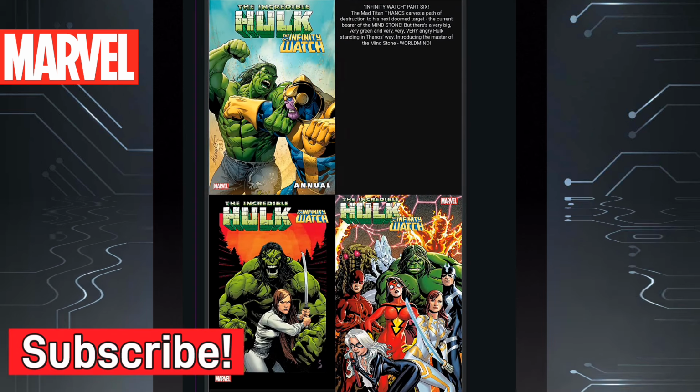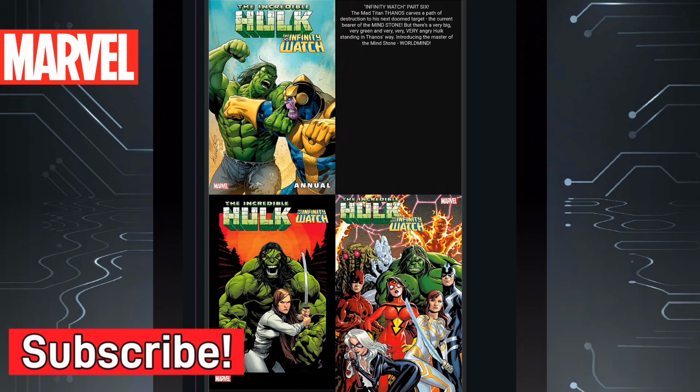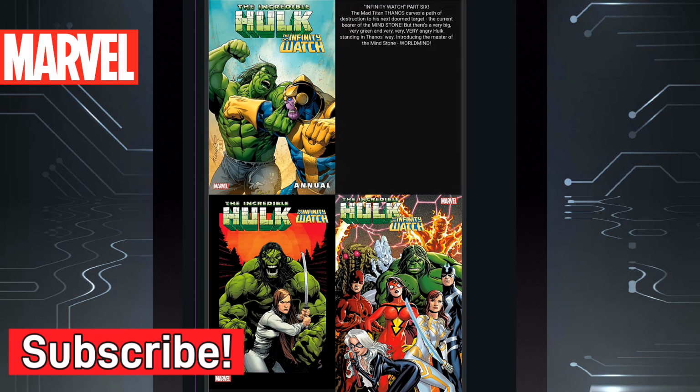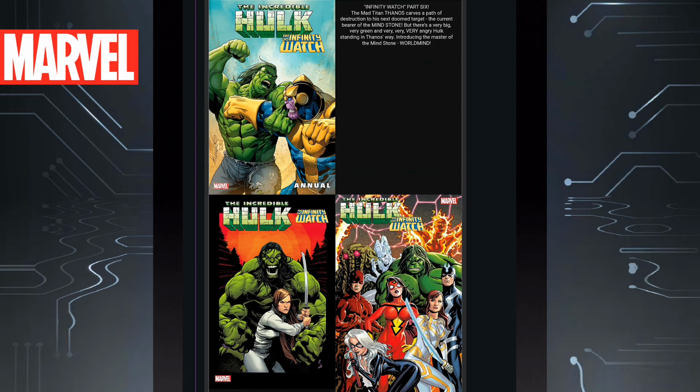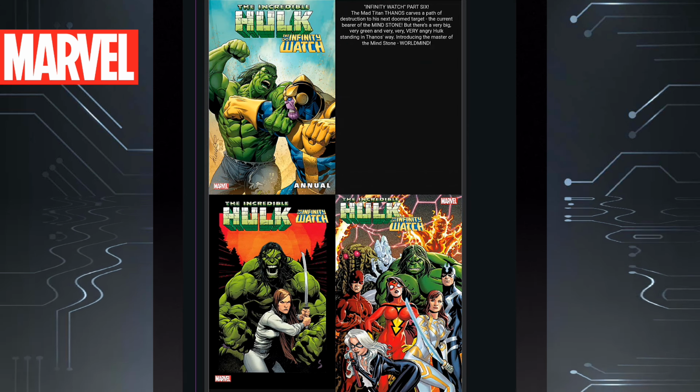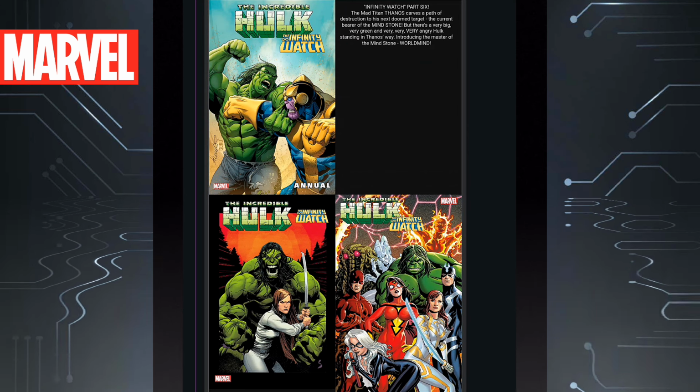Then we have the Incredible Hulk Annual, issue 1. This also ties into the Infinity Watch storyline, and this is going to be dealing with the Mind Stone, and this is part 6 of the story.